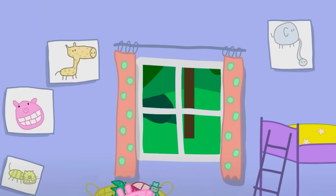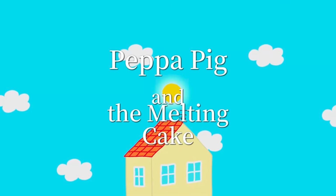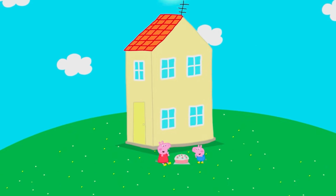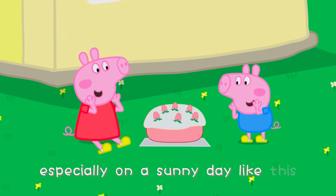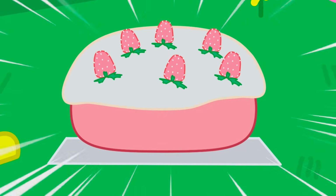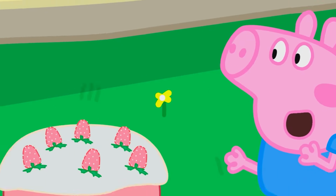George quickly copies what Peppa is doing. They both brush in a fast and funny way. Even simple daily things can turn into a fun little game.